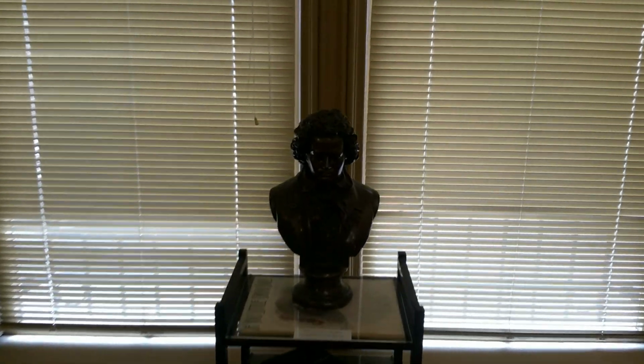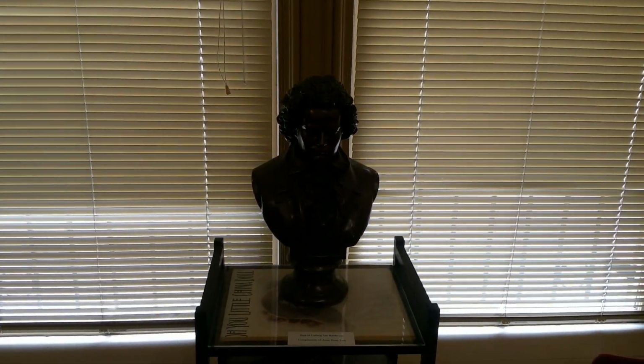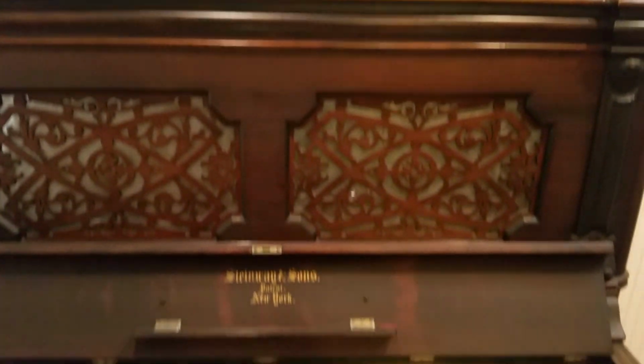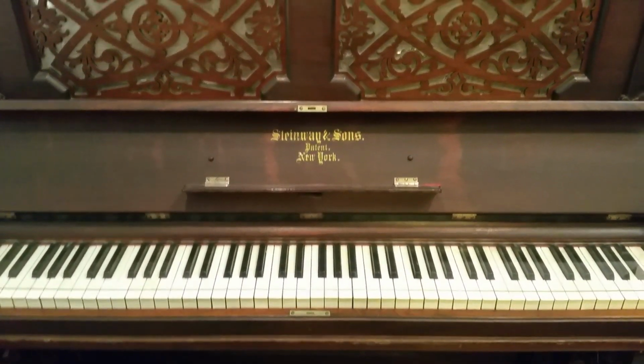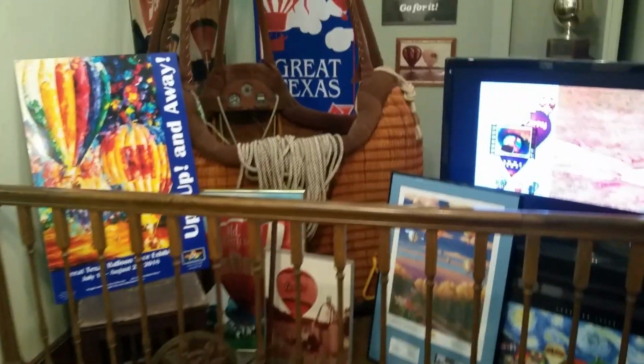I think that's a bust of Beethoven. I don't know if you can see that. There's an old piano. There's a basket for a hot air balloon.